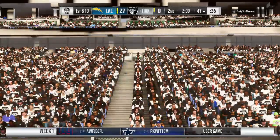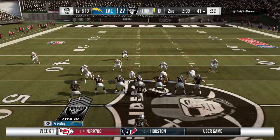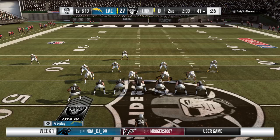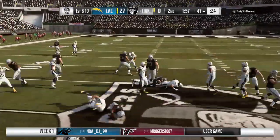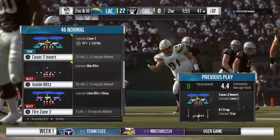We'll come back to Oakland after this. This offense finding its legs now. Here's another 1st and 10. And they'll go ground game here with a tailback. And he's stopped immediately there. No gain on the play there. Second down.